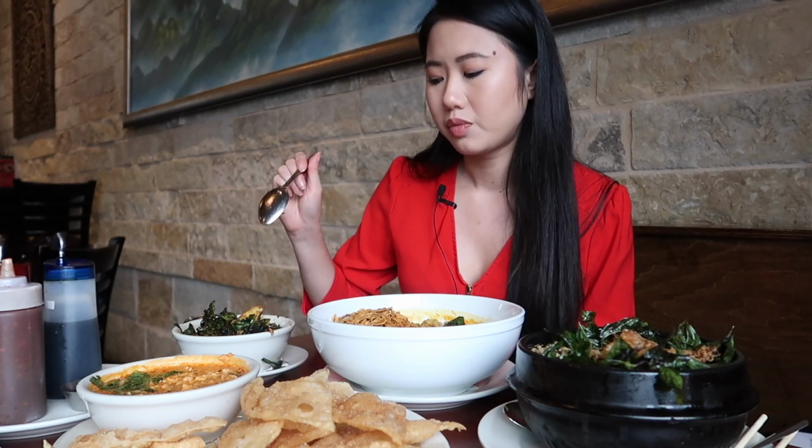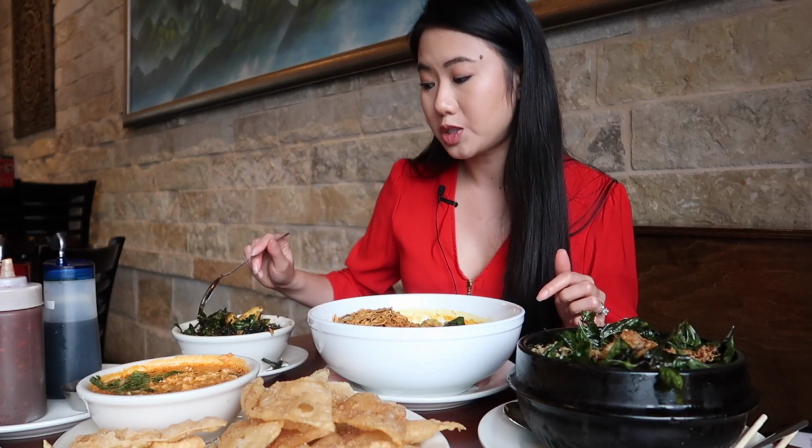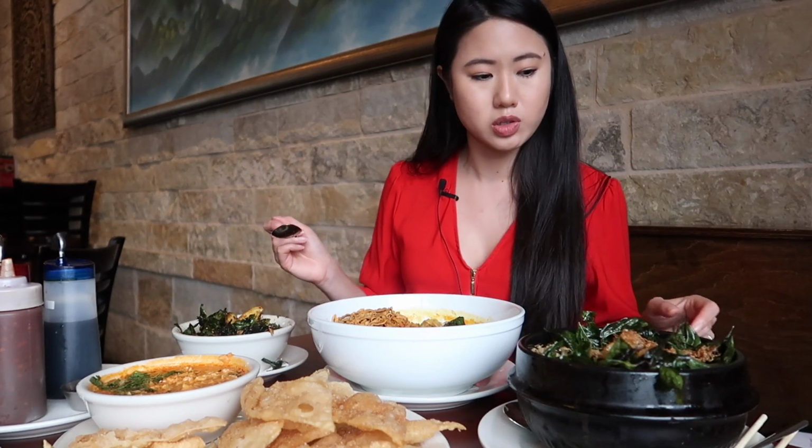So good. I feel like if we do come here, this is a must-have, whether it's a side or an appetizer. This is one of the dishes on their menu that we get every single time. This and the Khao Soi. Speaking of, I'm gonna move over to the Khao Soi.